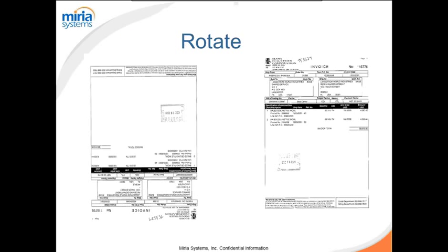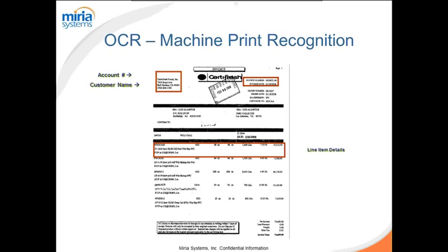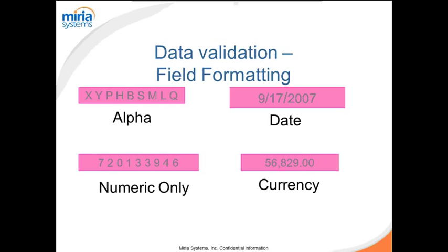We also do reverse background. In this case, invoice numbers written in white, we can reverse that, make sure it's in black so that the OCR engine will be able to read the information. We also do automatically rotating. We do ICR handprint recognition. We do OCR machine print recognition. And of course, it supports barcode.